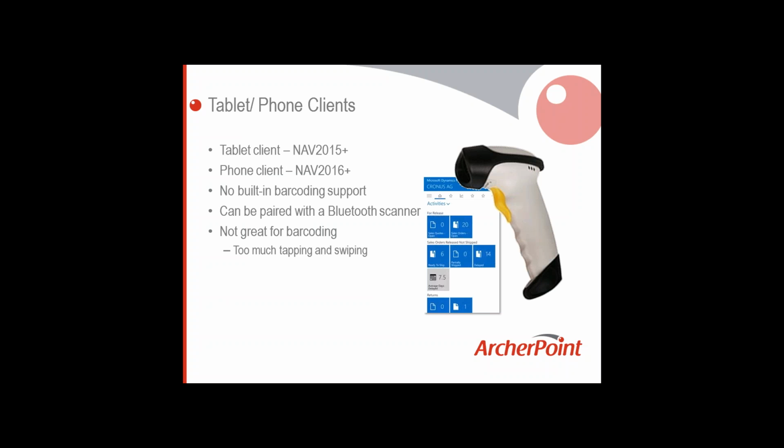The next option is a tablet or a phone client. Now, those currently don't have built-in barcoding support. That might be coming, where you can actually use the camera in the device to scan a barcode. So today, you typically pair it with a device like I've got there beside, and it's about roughly that scale. It's a little handheld Bluetooth device you can scan barcodes into.